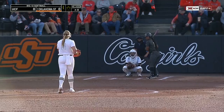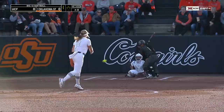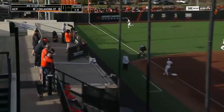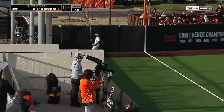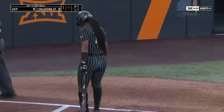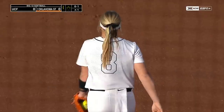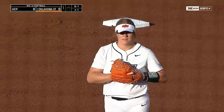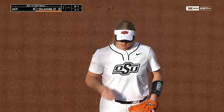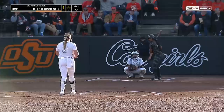UCF, Jada Cody's all over it. Jada Cody is such a good leader for this UCF Knights team. She swings the bat so well and is a great leadoff hitter for this team. First pitch fouled off, and an aggressive style early. And I expect UCF to come out and try to jump on Oklahoma State as early as they can and try to ride this thing out.